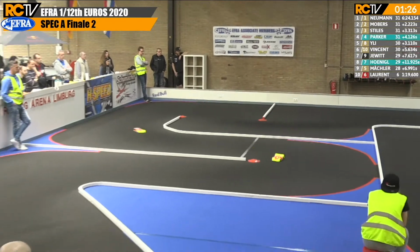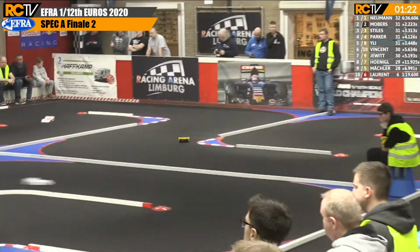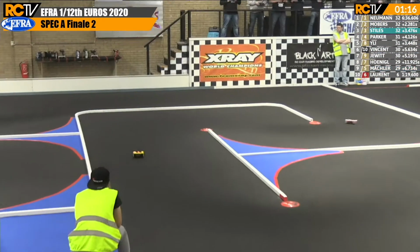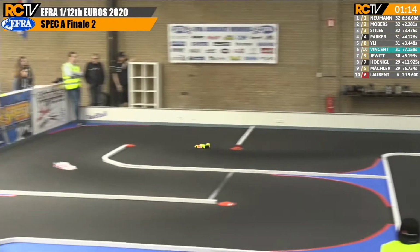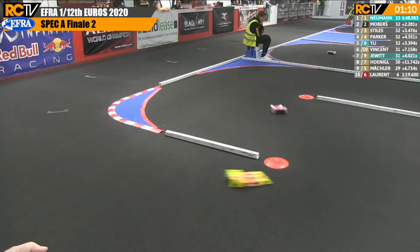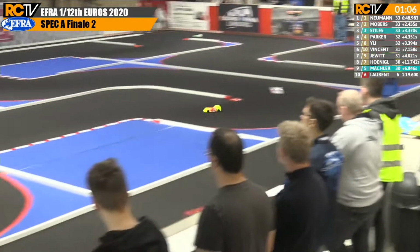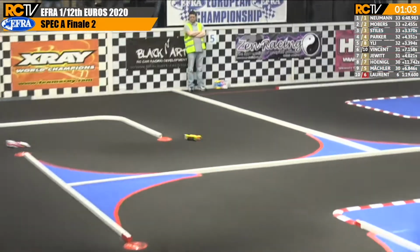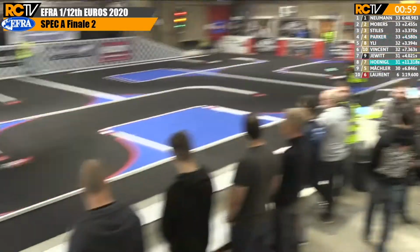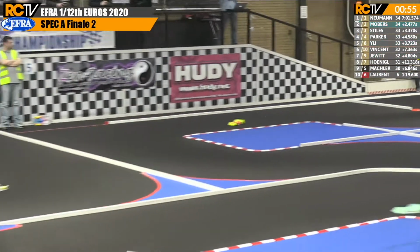Just following him through the Zenzi down the main straight once more. Up through the Rochard. Through the A-main chicane. Lovely flowing change of direction there from Jörn Neumann as he goes through the Montec M. Gap over Mobers, best part of 2.5 seconds now. It's going to take a mistake from Jörn Neumann, I think, to let Mobers back into it. We saw that at the start.